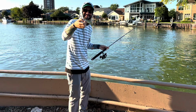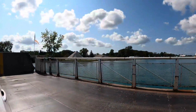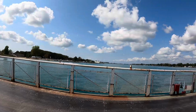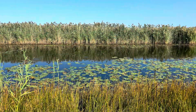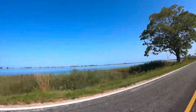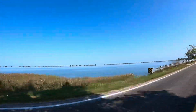This is my first fish I caught in Michigan, a little perch at Woods Creek Park. And then this is Harsens Island, the ferry. You have to take a car ferry over to the island. It was super cool. This is more Harsens Island. There are these ditches that you can fish in. It's a big waterfowl hunting area. It's just super pretty there driving around.